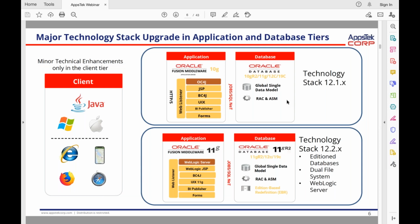Major technology stack upgrade in application and database tiers. If you think about your current landscape, or you're currently on a 12.1X environment, compared to 12.2X, your OC4J and JSPs are going to be replaced with your WebLogic server, WebLogic JSPs. This is mainly on the application tier. Your thin client connectivity doesn't change, except the technology components from the application server layer will be replaced by WebLogic server, WebLogic JSP, etc.